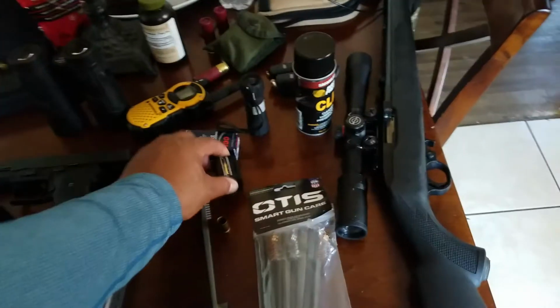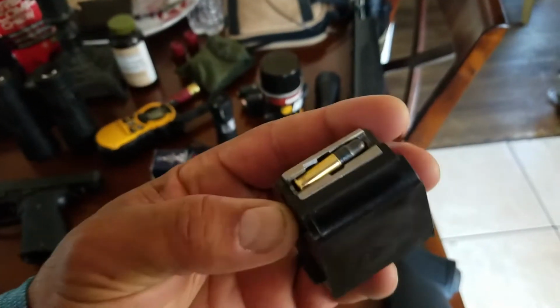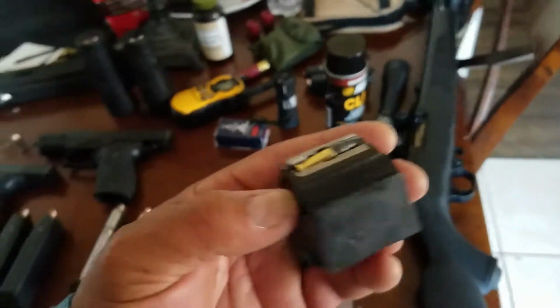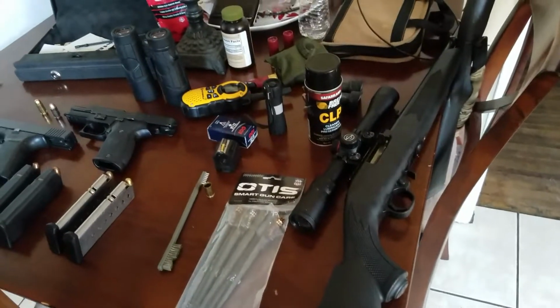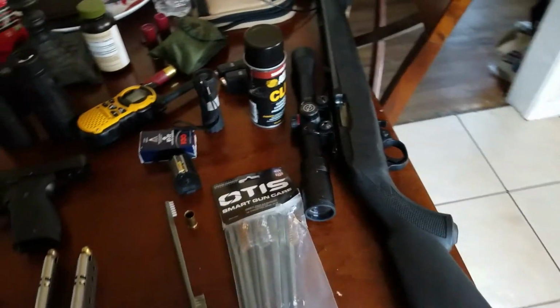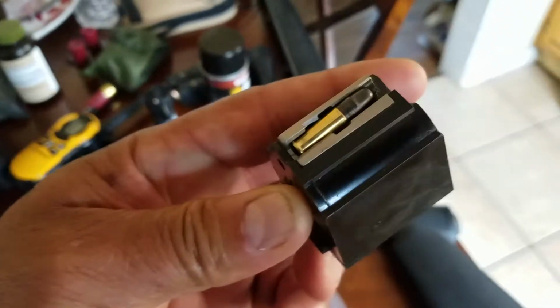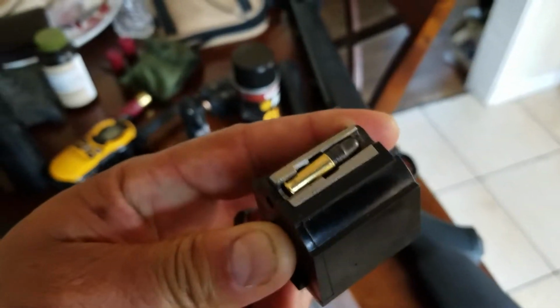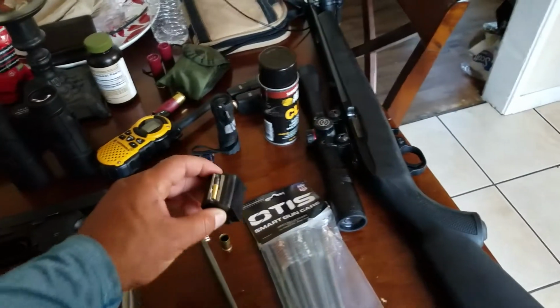I also want to give an honorable mention to the 22 long rifle in the role of home defense. This is a Ruger 10/22. This is another good option if you don't have this gun right here. This rifle cost about $220 brand new, and then I bought a $40 Simmons scope to slap on there. But man, this thing can travel well past 200 meters accurately, with very good accuracy. Actually, I've shot this thing extremely accurately.